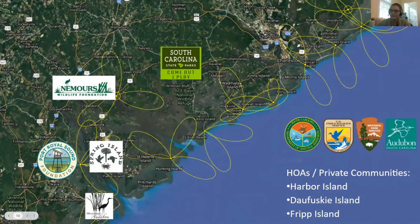At this point, through some strategic planning, there is pretty much a fence line down the entire South Carolina coast. Those yellow dots with the circles coming out of them are able to detect migratory birds and other things coming along our coast. So pretty big implications for that.